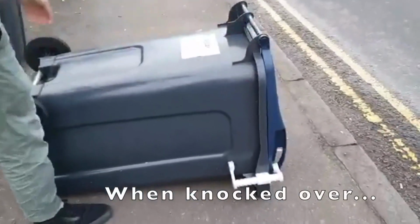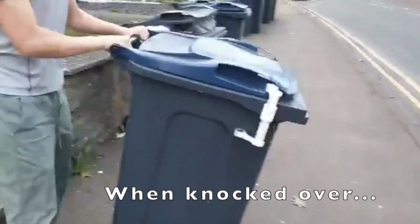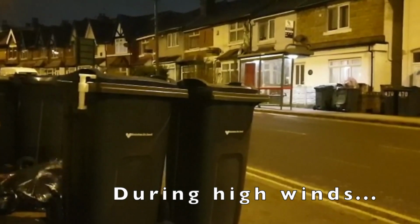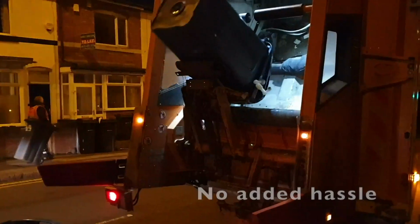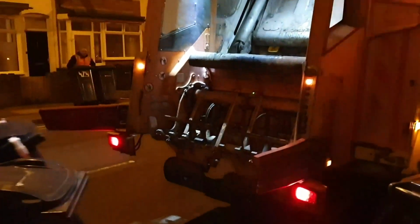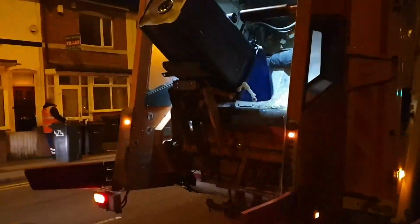Keeps your bin lid shut when knocked over and during high winds. No added trouble for the bin men, because the bin men only get 14 seconds to take a bin, empty it, and return it.